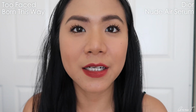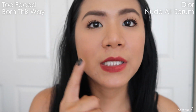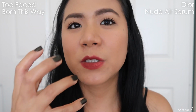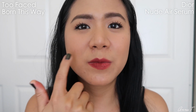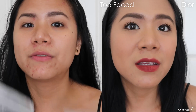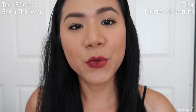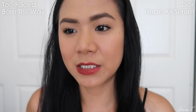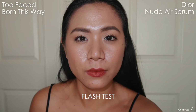Just brows, mascara, and lipstick, and a little bit of blush and highlight. Born This Way side isn't able to cover as much as I wanted to cover, but at the same time I have more blemishes on this side than here, and this is showing as well, so I think they have the same coverage. So I'll be back, guys, in 4 hours. I will not blot, I will not retouch my face, I will not put powder. It's almost 1 p.m.